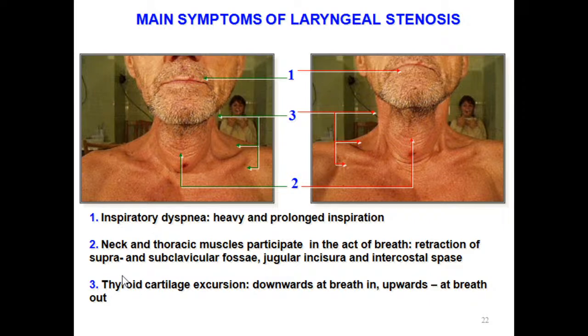And the third symptom is thyroid cartilage excursion. It moves downwards on breathing in and upwards on breathing out. So it means movement of the thyroid cartilage during breathing.